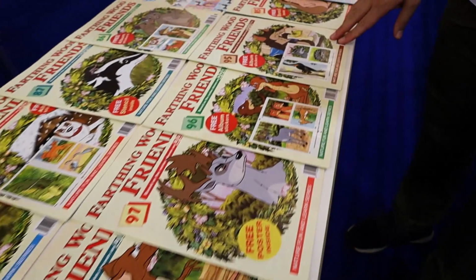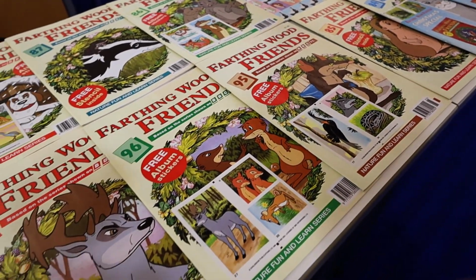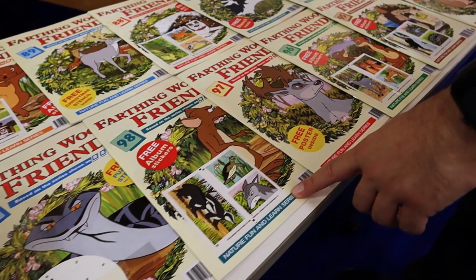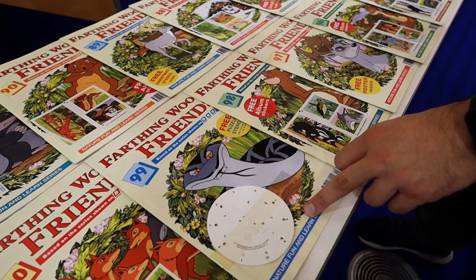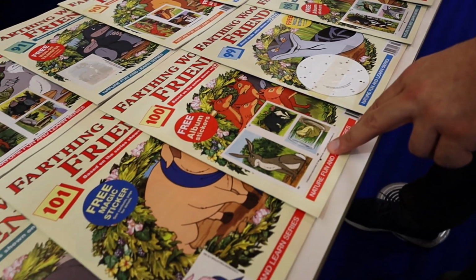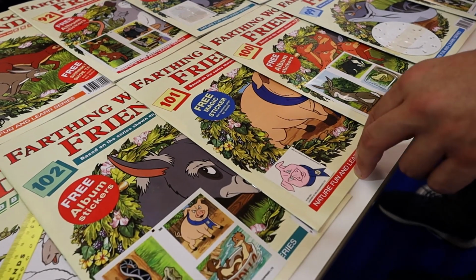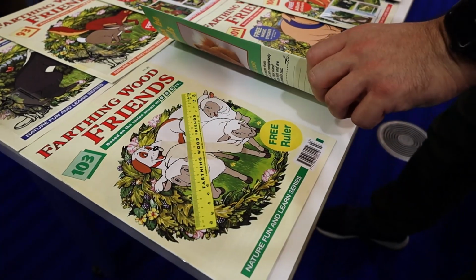Issue 95 and 96, some more album stickers. And then 97, free poster, more album stickers in 98, and then a puzzle stencil on issue 99, and then stickers for issue 100, a magic sticker for issue 101, album stickers for 102, and a free ruler for issue 103.